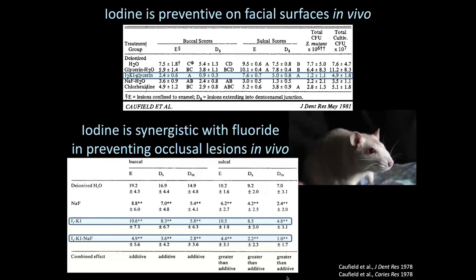They clearly have different mechanisms. Iodine's killing strep mutans, deactivating glucosyl transferase, and fluoride, we know. So what happens here when you just do iodine versus iodine and fluoride, or fluoride versus iodine and fluoride? And what you have that's very interesting is that you do reduce facial surfaces like we saw up here, but the combination reduces significantly more in the occlusal surfaces than you did with just fluoride, whereas iodine on its own did not have an effect.